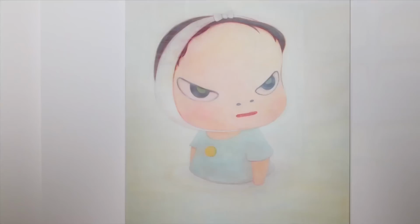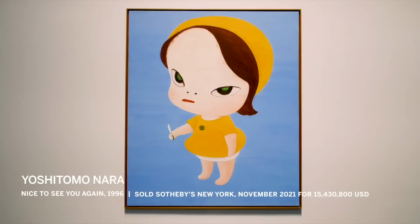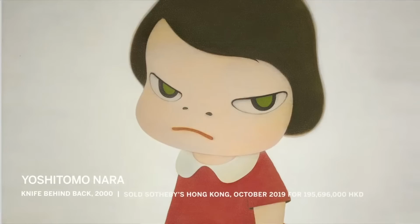These post-1996 canvases in Nara's mature, painterly style are extremely rare. To quantify them, Nara made only 23 canvases in this scale, that is, 50 inches or larger, between 1996 and 2000.